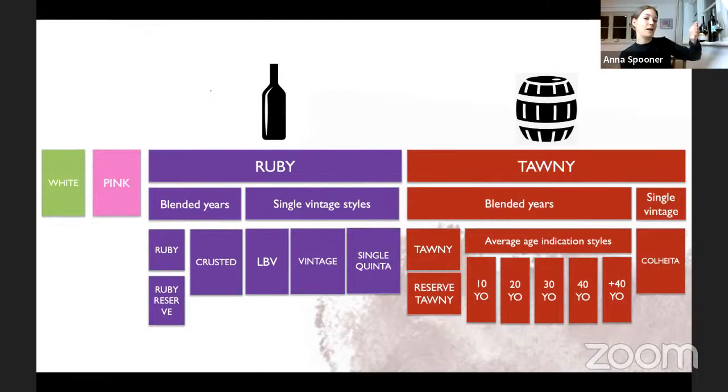Then between the 1st of January and the 30th of September, they have to tell something called the IVDP, which is like the body that governs over port production. They have to tell them, so the second year after harvest, 1st of January to 30th of September, 2020 was amazing. We will be declaring it as a vintage. And that's what that means. They then need to bottle those wines, never 2020 bottles. Please don't take the words out of my mouth. I'm not declaring vintages left, right, and center, but they would say, right, 2020 was so good, we're going to put just that year in that bottle.